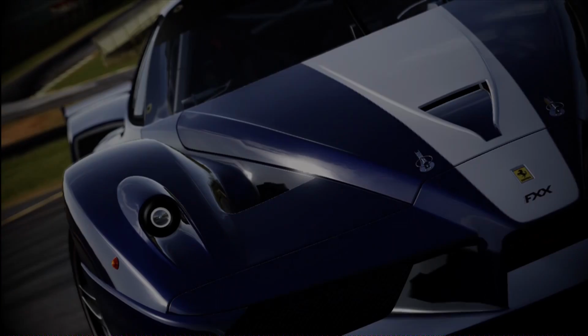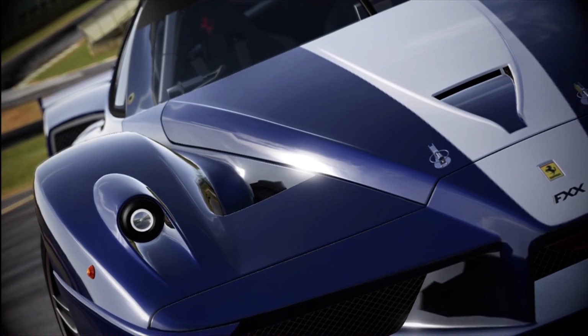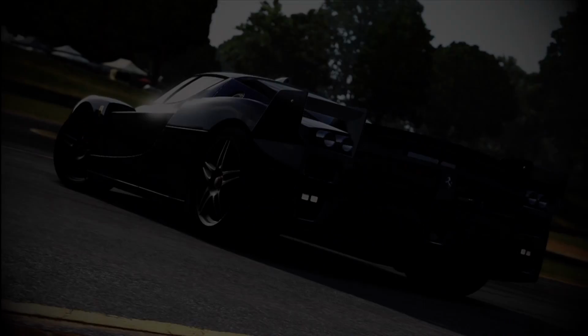We have another old versus new rivalry for you today. This week it is the Ferrari FXX against the Ferrari 312 PB.